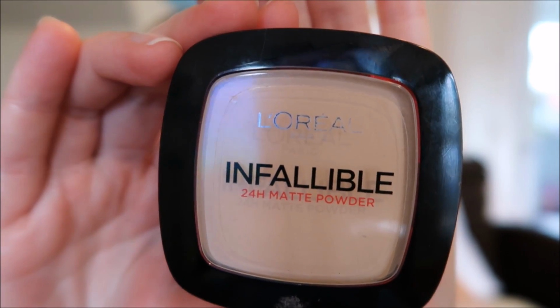Okay, so now I've got moisturiser on my face. I tend to let it sit for about 5 to 10 minutes. And then if I still see dry patches on my forehead, I reapply again. With it just being a daytime makeup, I don't do concealer or anything like that. I go straight for the L'Oreal Infallible.